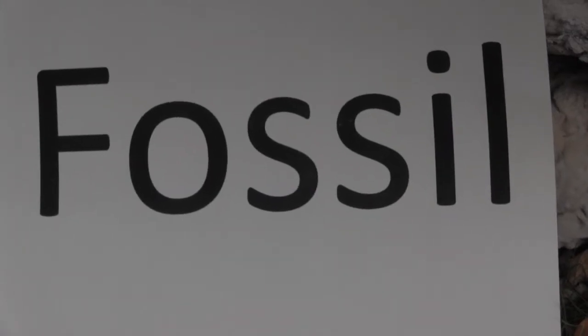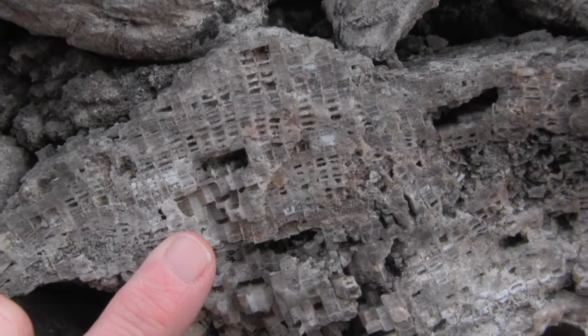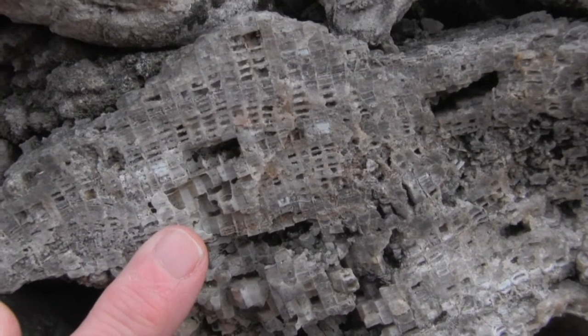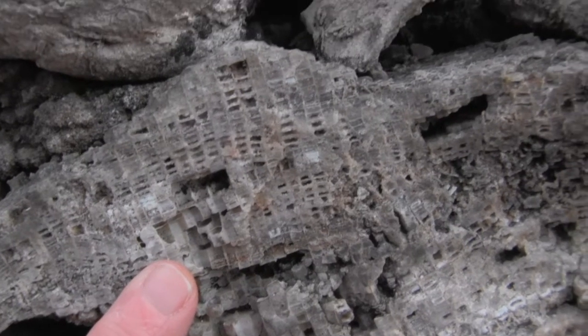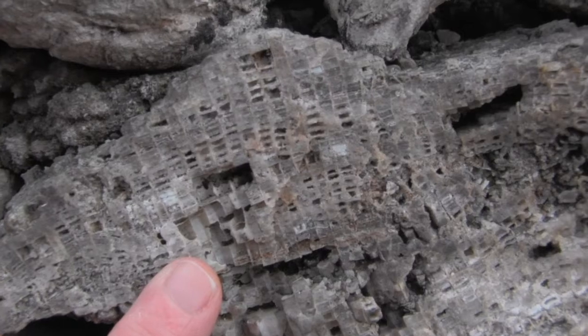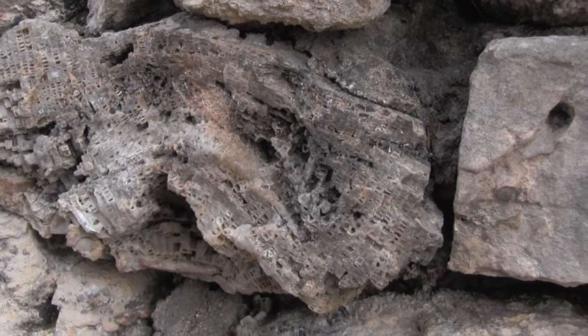Let's look at some fossils in an old stone fence. Look at this beautiful coral fossil. Do you see the pattern? It's just amazing to think this is what's left from something that was alive in an ocean millions of years ago. Coral fossil.